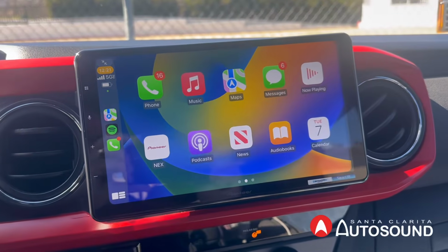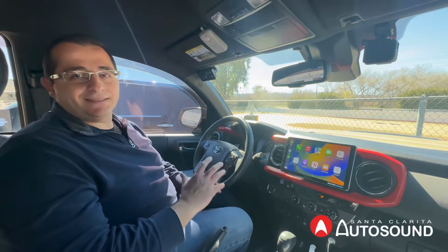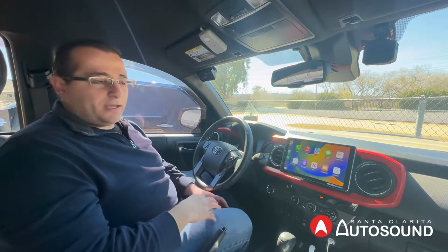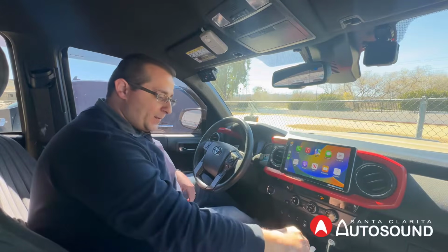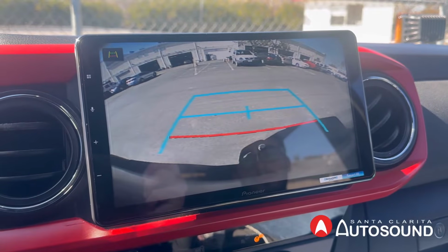We installed a Pioneer DMH-WT8600NEX in a Toyota Tacoma 2018. So it looks really cool. It has a 10-inch display. This unit has wireless Apple CarPlay, wireless Android Auto. We integrated all of the steering wheel controls to work with the new radio, also the backup camera as well. So everything from stock works perfectly.